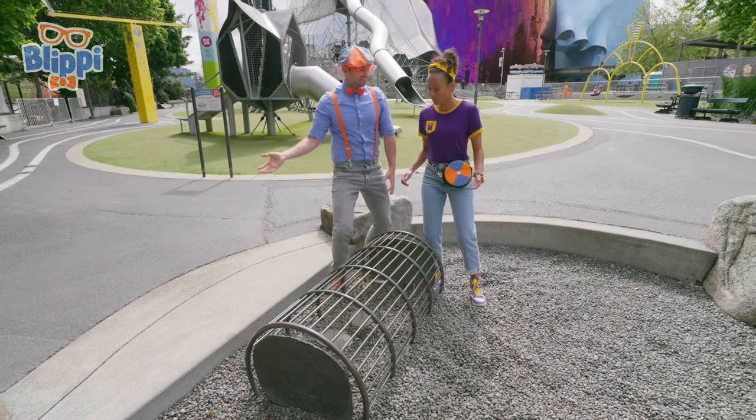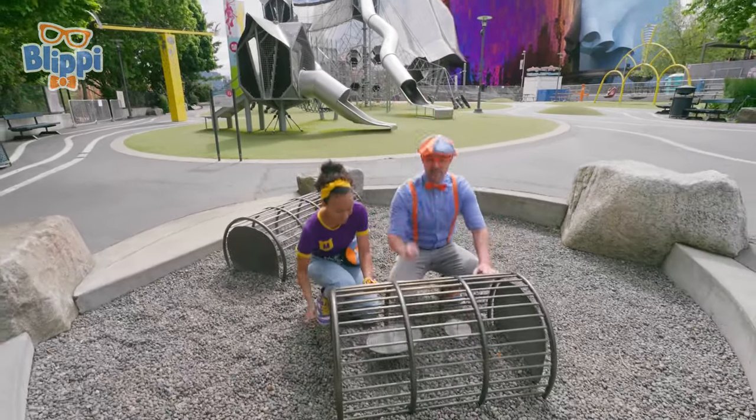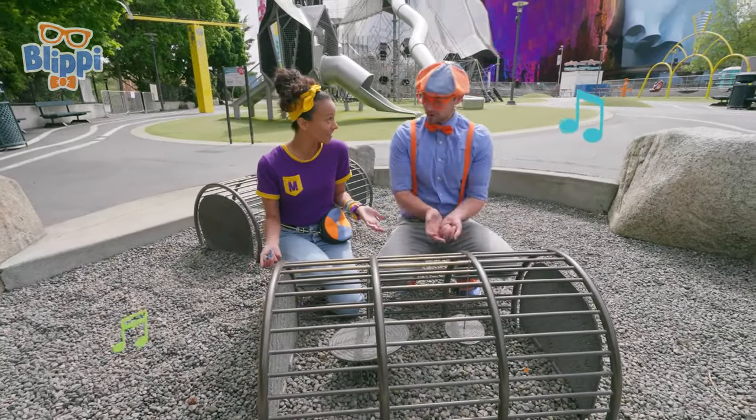Oh. Whoa! What a fun way to make music! Oh, yeah, and there's some over here! Oh, let's try it out. Whoa, this one only has two, a big one and a small one. Yeah, I wonder if one will be high and one will be low. All right, let's try it out.